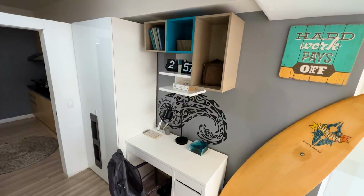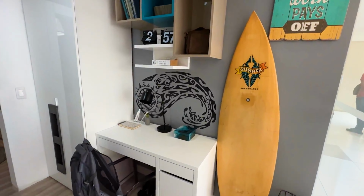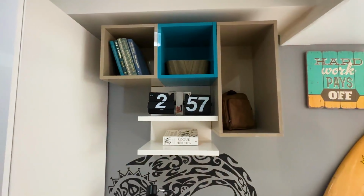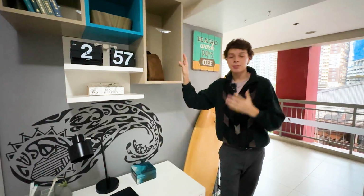And across from the bunk bed, over here on my right side, you can see that there's a closet, a very nice closet, and a workspace. Above this workspace, you can see these shelves where you can store other needs or other amenities, like for example, this backpack right here. It's very useful and very practical.